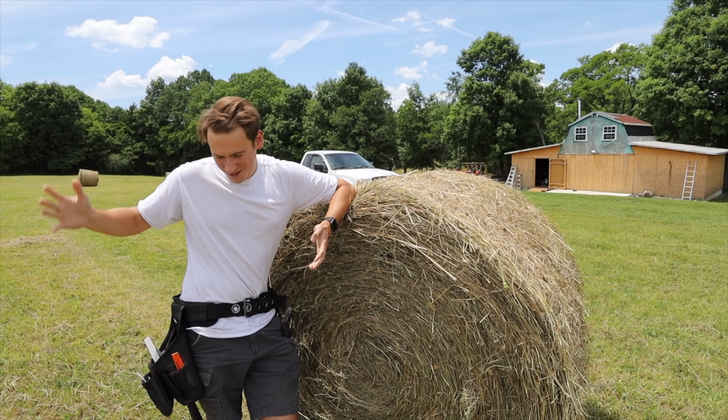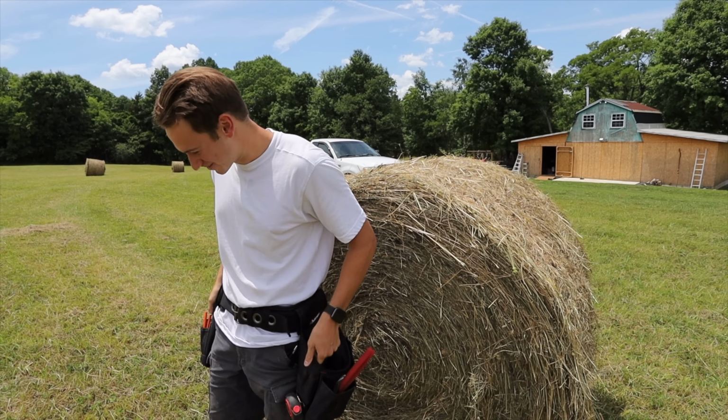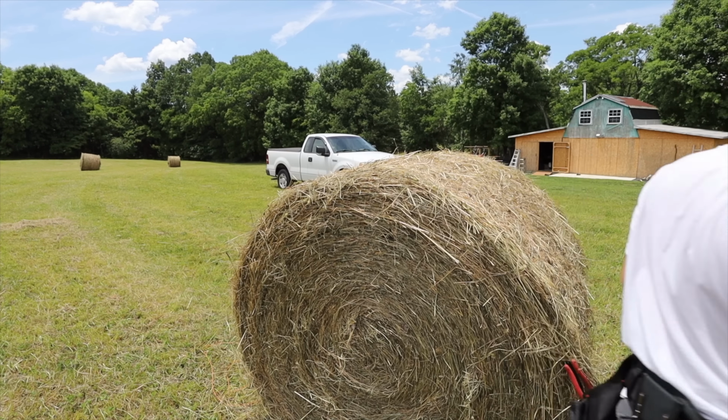But I've got my tool belt on. Shout out to Allie for that. And I'm looking like a real framer now. So let's just go ahead, get our tools out, and do some real framing. Let's do it.